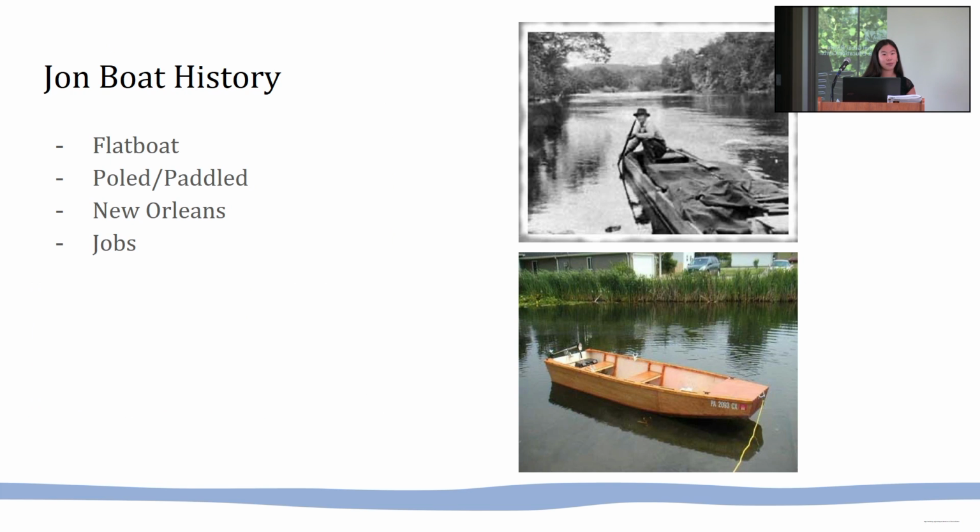John boats came a little bit later in history. John boats are a type of flatboat, so they are flat on the bottom, and this is because they traveled in more shallow waters or in backwaters, and they didn't really need the curvature on the bottom in order to cut through higher currents. Flatboats originated around 1700, and the term John boat didn't really come until the 1900s.